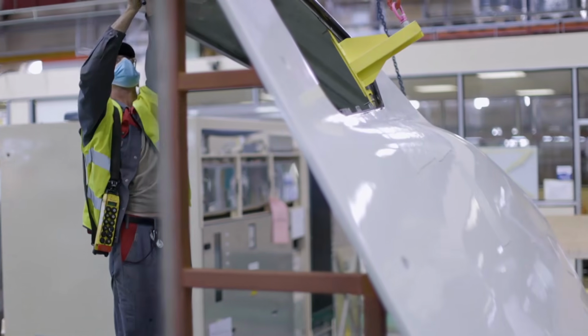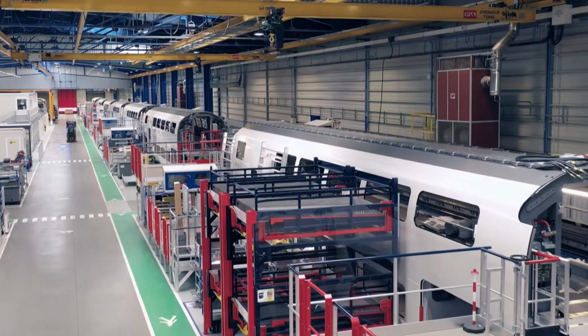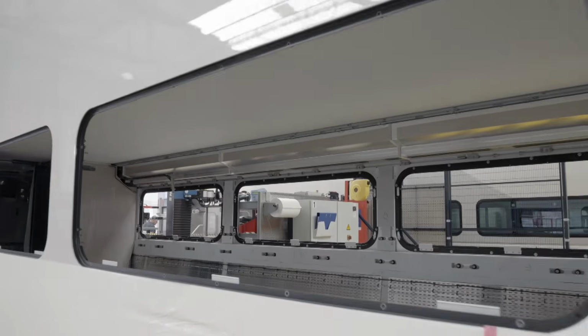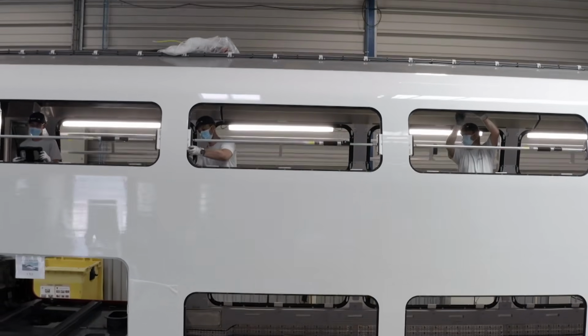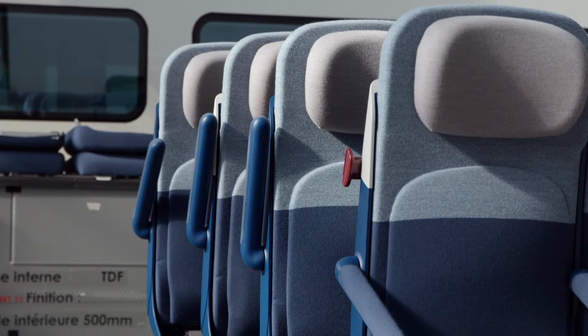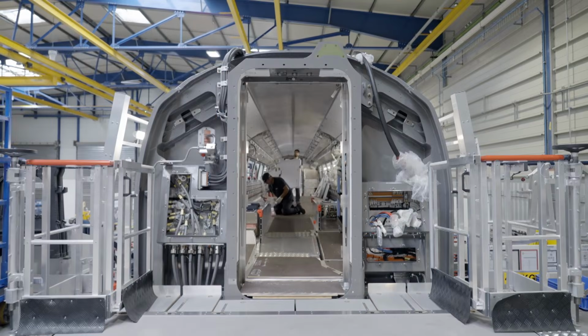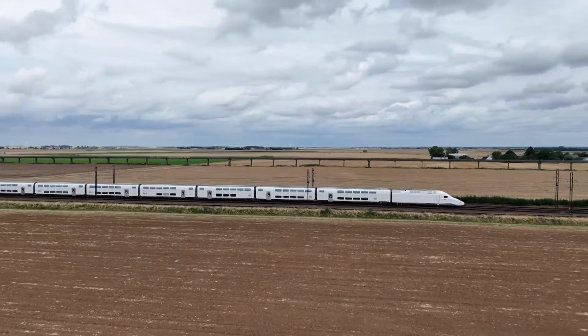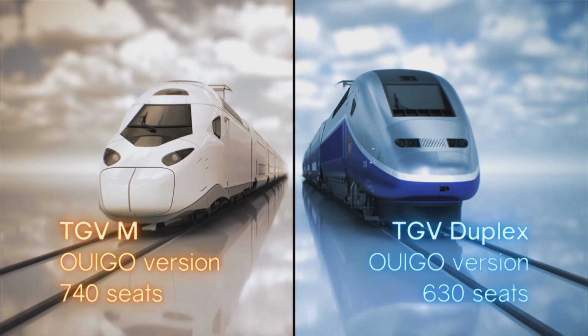While the silhouette has been transformed, the interior has had a makeover too. This train will be quieter and have more natural light because there are 25% more windows. Along with its new ergonomic seats, improved internet connection, and two-story bar car, the TGV-M will be able to carry more passengers. Multiple trains hooked up to one another could carry up to 1,500 passengers at a time.